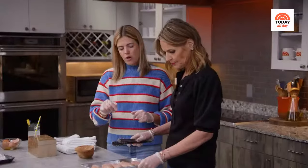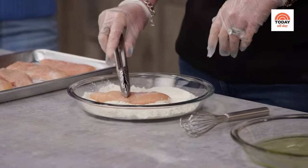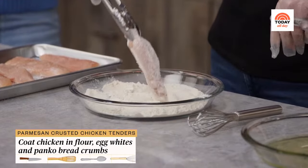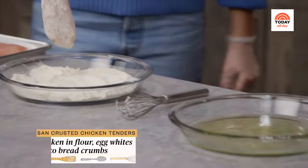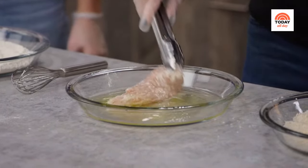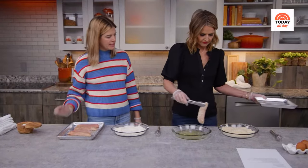Okay. So first we're going to coat in the flour. You can just do one at a time. Just make sure it gets a little bit coated on both sides. Then to the egg whites, coating both sides too. You can let some of that drip off because sometimes it can get a little goopy.